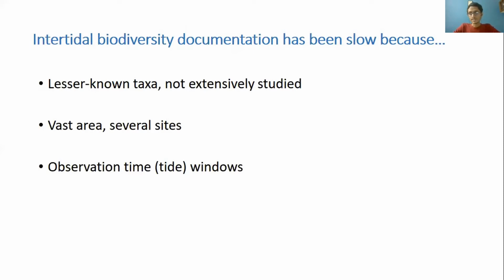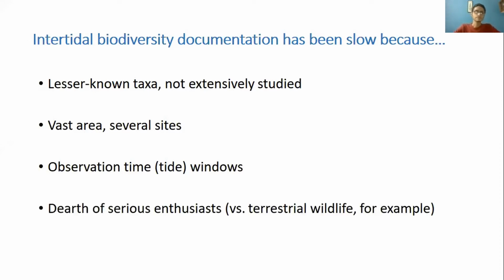Thirdly, observations are limited by the tide windows. As you all know, it's a place that's only exposed at low tide. A lot of biodiversity rich intertidal zones are exposed on very specific low tides when the water goes very far out, which are few and far apart in the year. So there is that constraint.